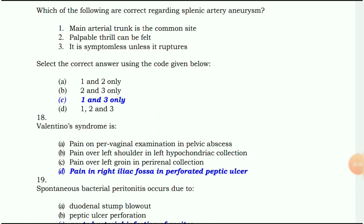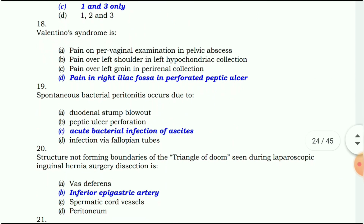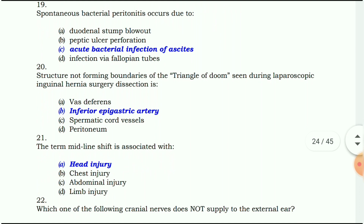Next question, which of the following are correct regarding splenic artery aneurysm? Main arterial trunk is the most common site and it is symptomless unless it ruptures. Next question, Valentino's syndrome is pain in right iliac fossa in perforated peptic ulcer. Next question, spontaneous bacterial peritonitis occurs due to acute bacterial infection of ascites.